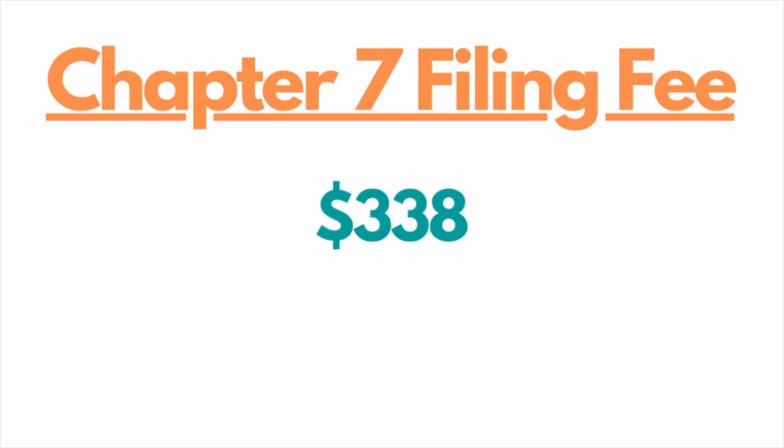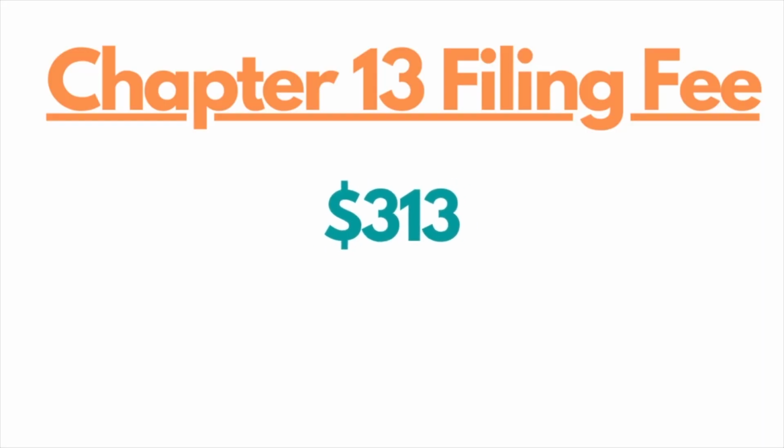The filing cost for a Chapter 7 bankruptcy is right around $338, which can be broken down into a $245 filing fee and then a $78 administrative fee. On top of that, there's also a trustee surcharge, which is around $15. The filing cost for a Chapter 13 bankruptcy is around $313, which is $235 for the filing fee and around $78 for the administrative fee.